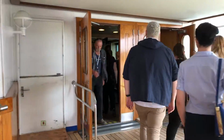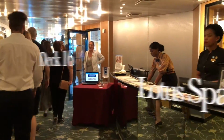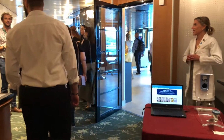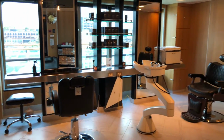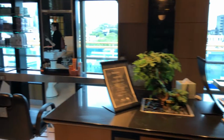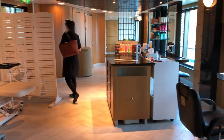Walking inside the ship from the Tradewinds Bar area brings you directly into the spa, the salon, the adult sanctuary, the gym, and the sanctuary pool, which we'll take a look at all of that now. So this area is known as the Lotus Spa on Princess, and this is the salon section. So here you can have your hair done, your nails done, other treatments done as well. And it's part of the bigger wellness section of the Princess Cruises fleet.